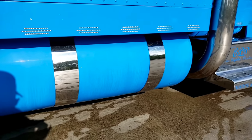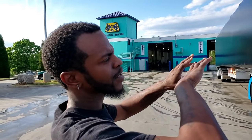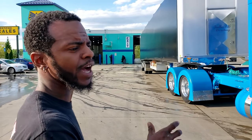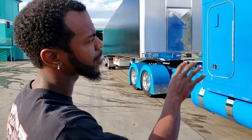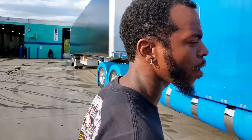Yeah, them things are huge, man. Like I said, the paint kind of got an oxidation on it, but I'm going to take it where we're going right now, to the shop, to get it all buffed out. I'm walking with you. All right.